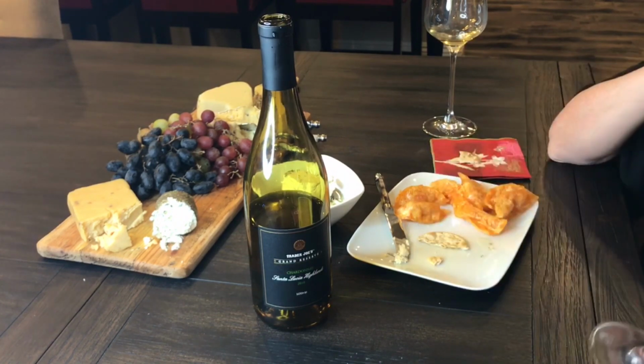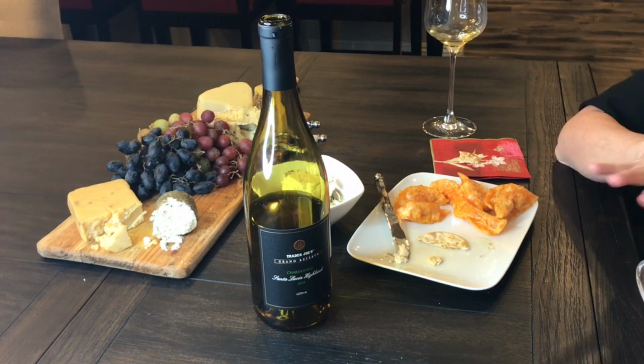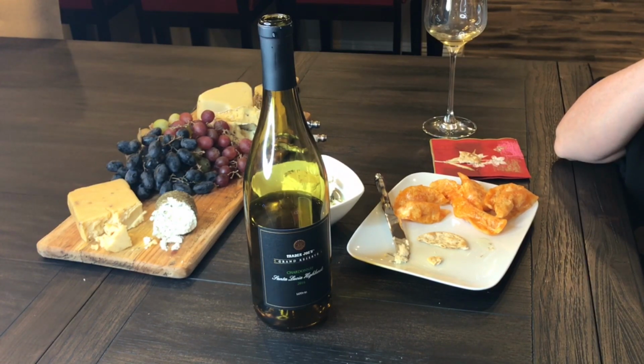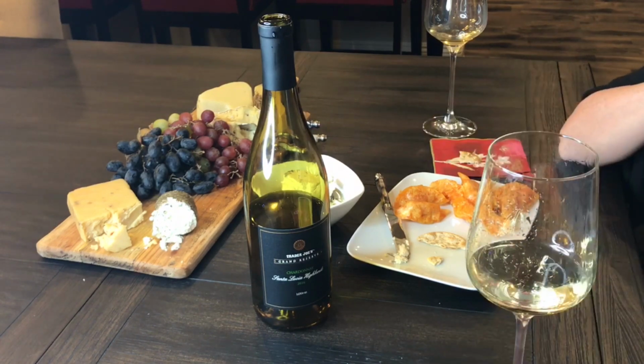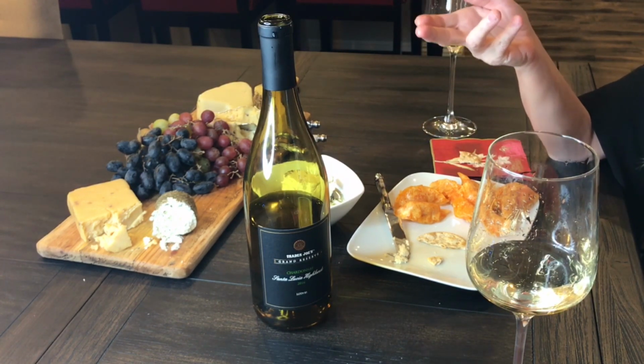I agree. I would also do it with a marinated tri-tip, barbecued and sliced. Okay. I think that would be delicious with this. Seafood, no-brainer for sure. I think all of these cheeses go really well with this. I think any kind of shellfish would go great with it. Chicken, definitely. I think it would be a great Thanksgiving wine.